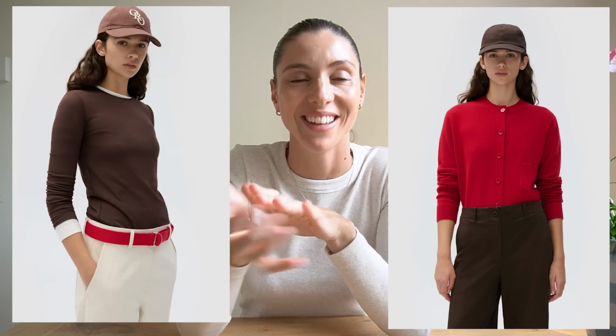So I tried on the brown long sleeve t-shirt, absolutely loved it, loved the thickness of it. It wasn't too thick, had a bit of a rib, and was very comfortable to wear. And then I tried that on with the red cardigan and I loved how these both looked together. So I went ahead and I purchased the red cardigan and the brown long sleeve t-shirt.